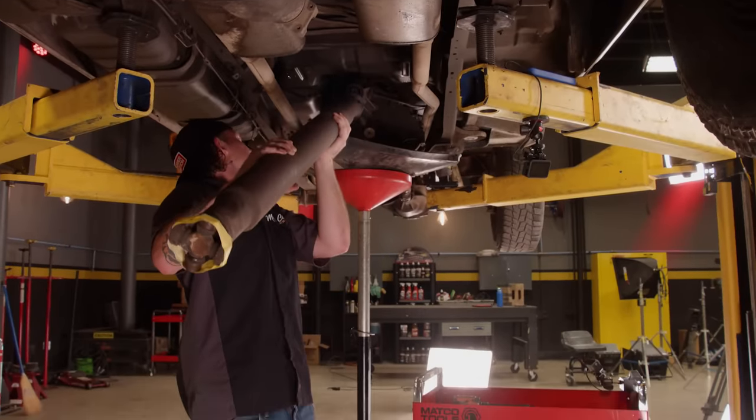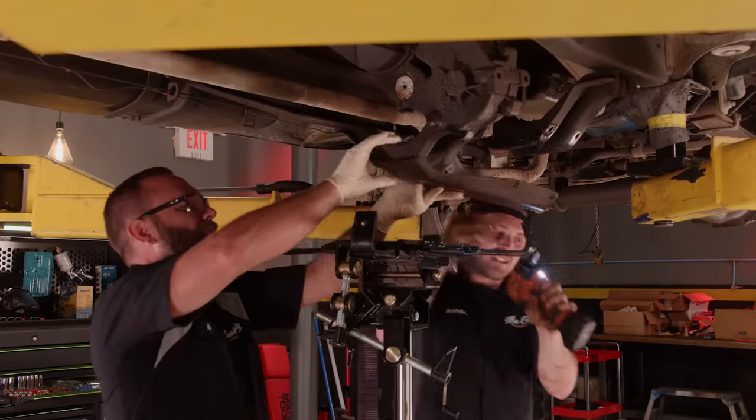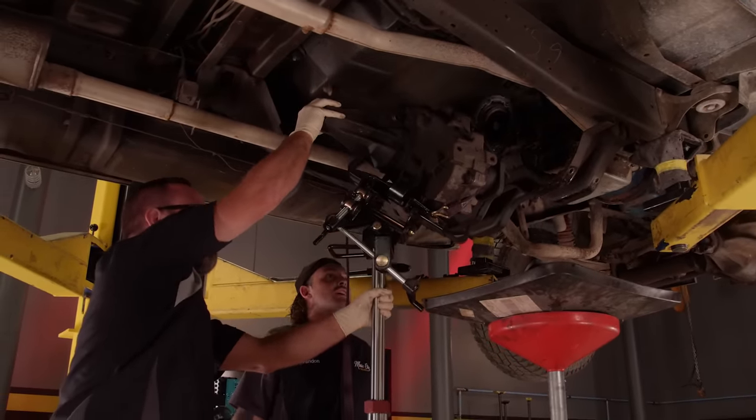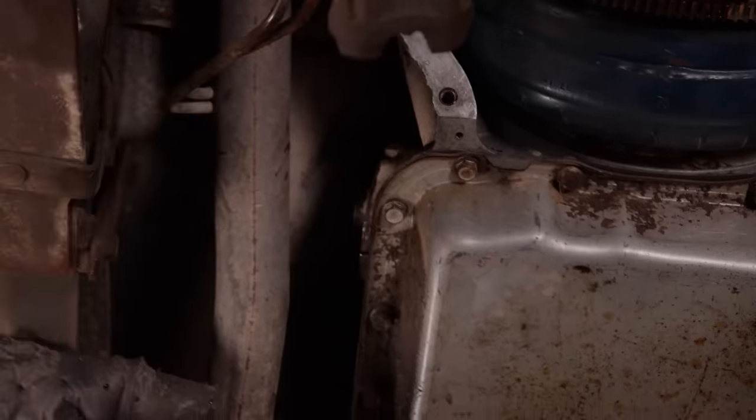Oh yeah, that looks pretty good. It really is. Perfect, drop her down. Look at that. Transmission cooler lines disconnected. I think that'll ride like that. Get out of here. Look at that. Oh. There's a reason why flex plates have torque specs, Brandon. Those are not supposed to be hand tight. I mean, look at that. Every single one of them.